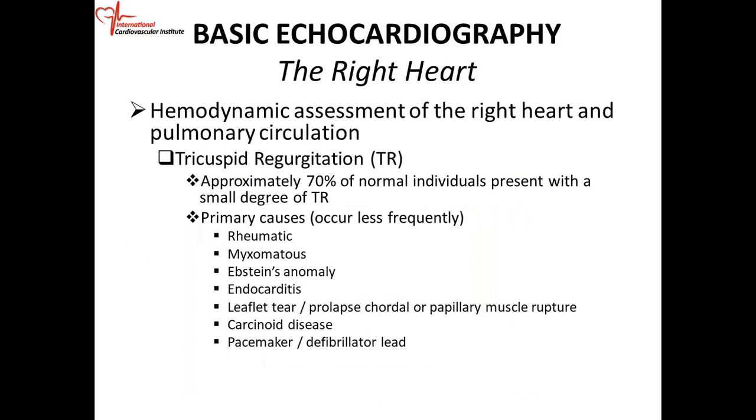You usually get this in individuals who are driving, not belted in the car, and the chest hits the steering wheel. With this deceleration injury, you will rupture the cord or the papillary muscle, giving rise to tricuspid regurgitation.